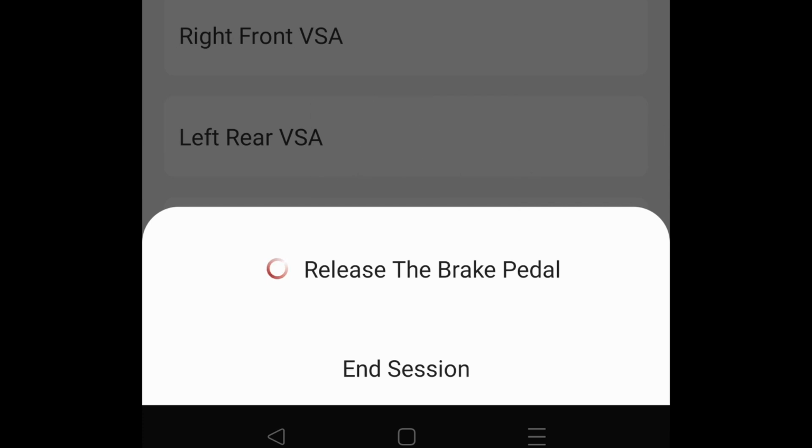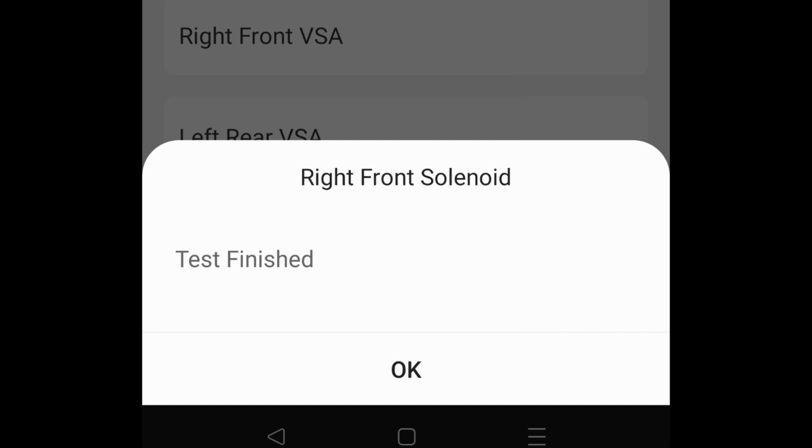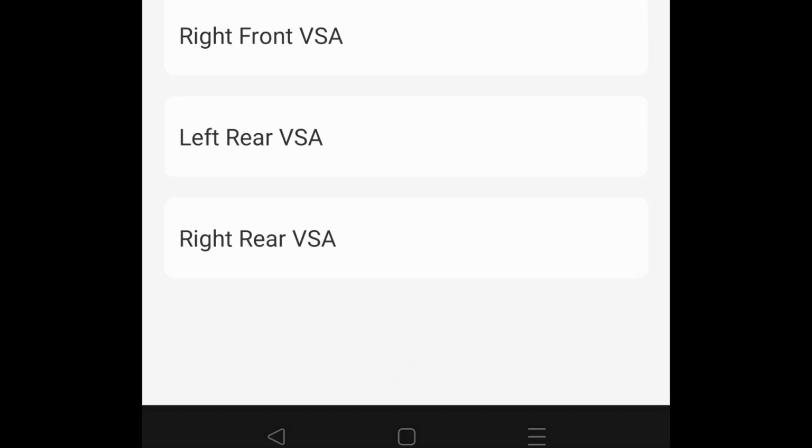Release the brake pedal. Brake pedal's released. Test finished. And I could feel it perfectly working normally. I could feel the vibration through the pedal. So that's a little test there for the ABS. And you can do it for the other solenoids if you weren't too sure if one was not working, etc.